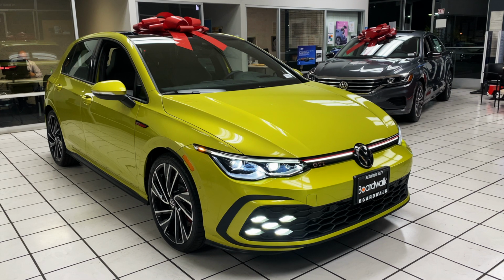This is the 2022 GTI. This is the car that we're reviewing today, and by the way, this is the Autobahn edition, so it's fully equipped with a lot of things that I'm going to be talking about today in this video.